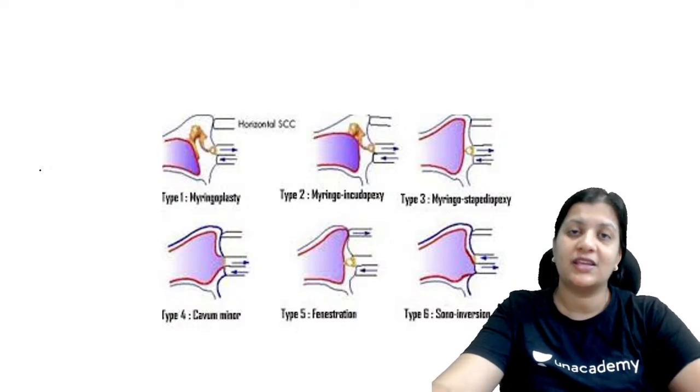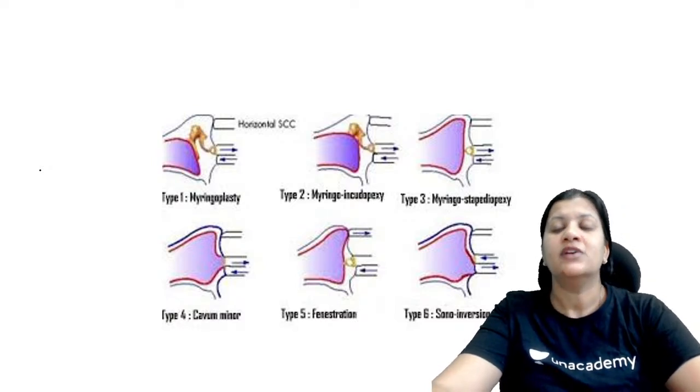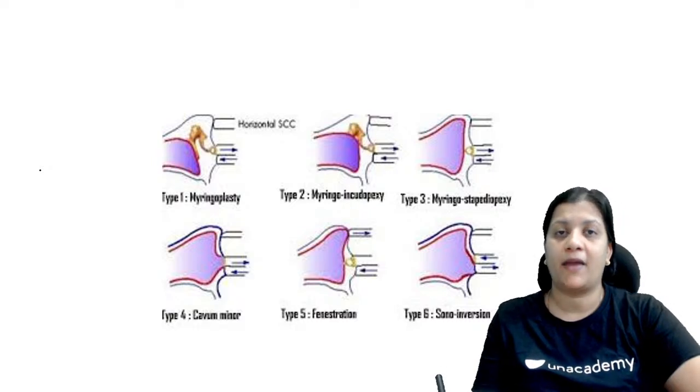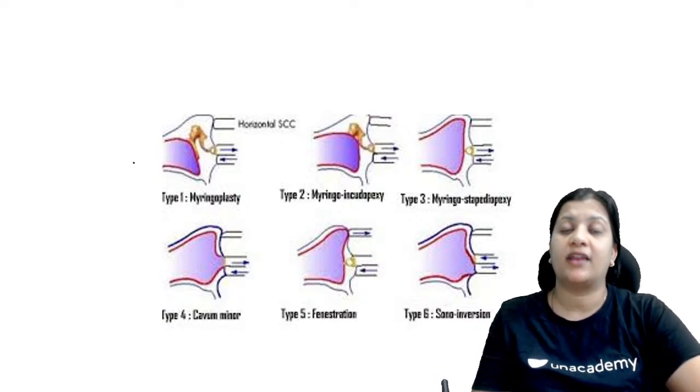Now there was an MCQ in the current INI-CET examination on the types of tympanoplasty with a match the following type of question. So it's very easy. Now whenever we do a repair of tympanic membrane and we try to do an ossicular reconstruction, we have to lay a graft.